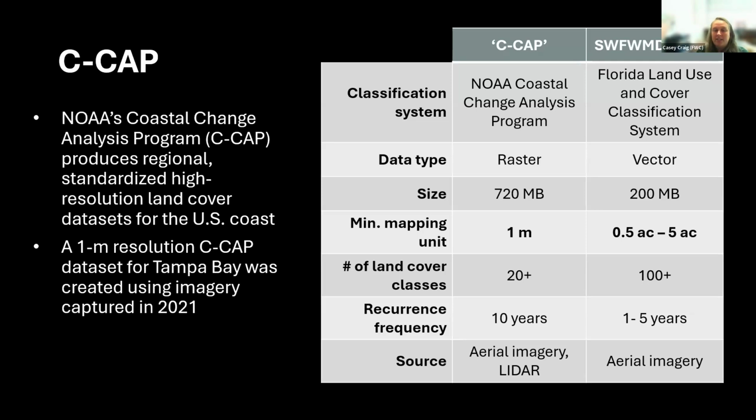And that's largely because it is such high resolution. We're talking 1 meter for a minimum mapping unit versus 0.5 to 5 acres for the minimum mapping unit in LULC. And so that variation in the LULC is due to the habitat type. So different habitat types are mapped with different minimum mapping units. Conversely, however, it is mapped less frequently, with data sets expected every 10 years compared to a frequency of about 1 to 5 years for the LULC.